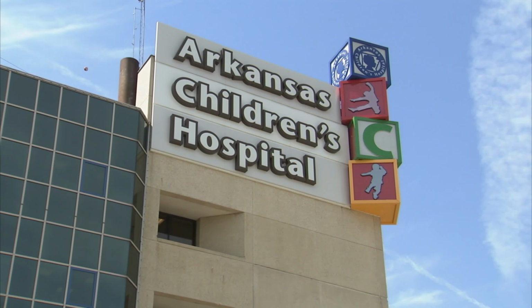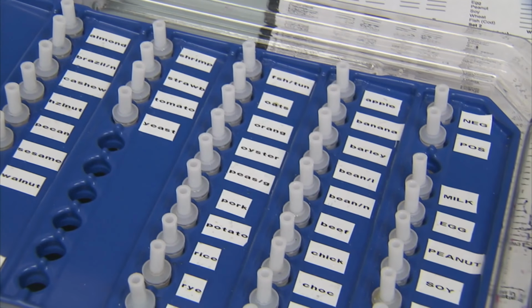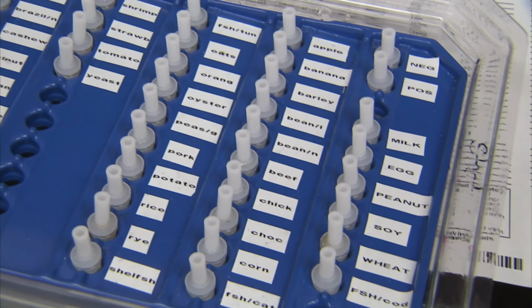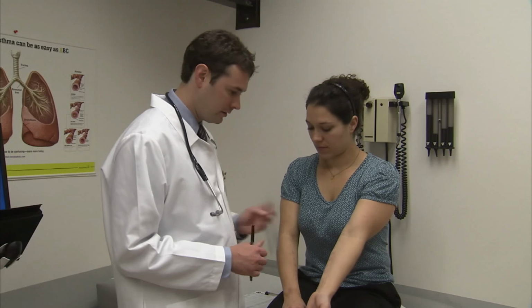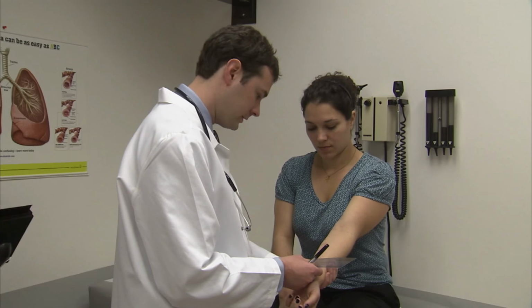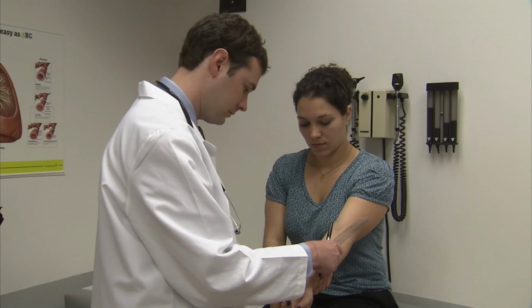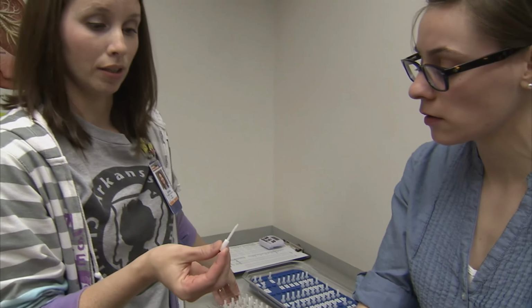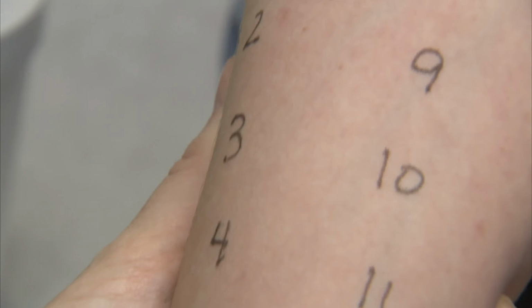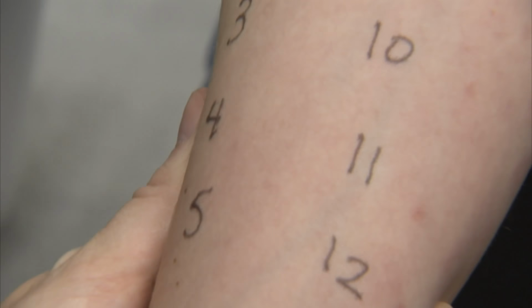My name is Jeremy Bufford and I am a pediatric allergist at Arkansas Children's Hospital. So the most common food allergens are to milk, egg, wheat, soy, peanuts or tree nuts, fish, and shellfish. And there are major allergen proteins in these foods that the body develops an abnormal immunologic response to. There are skin testing procedures that can be done or blood testing. And these test procedures look specifically for the IgE antibody to food proteins.